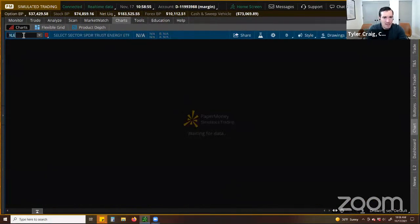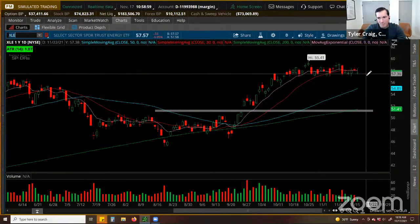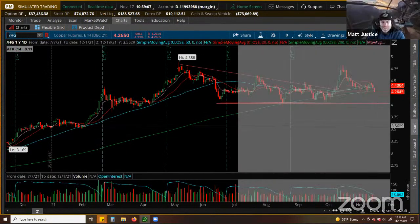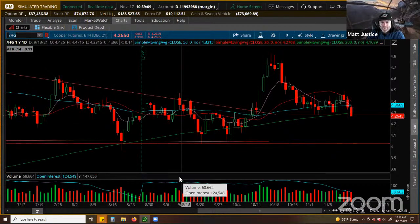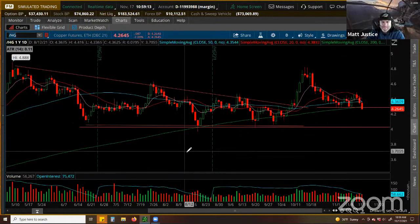And the same thing on XLE. If this is my vehicle, I'm not doing anything today, regardless of what crude oil looks like. Now, if you're long copper futures, you're not happy this morning. No. But I don't know a lot of traders that carry copper futures over minutes to hours. Yep. Right. All right.